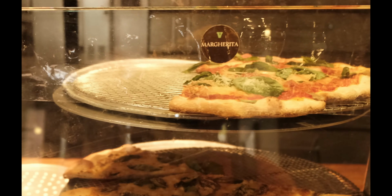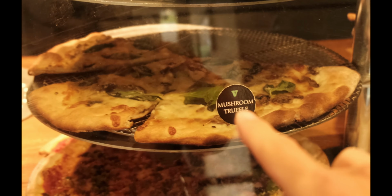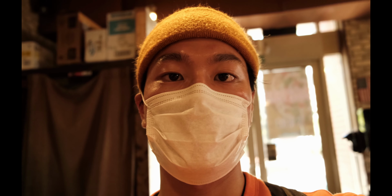They always have the classics, the mushroom truffle. That's probably classic Italian, and same thing with maybe Godfather. That's probably super New York style. So maybe I'll get one of those. So we'll see. I'll let you know in a second.